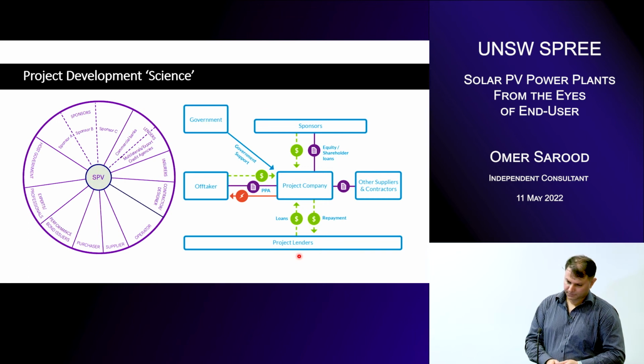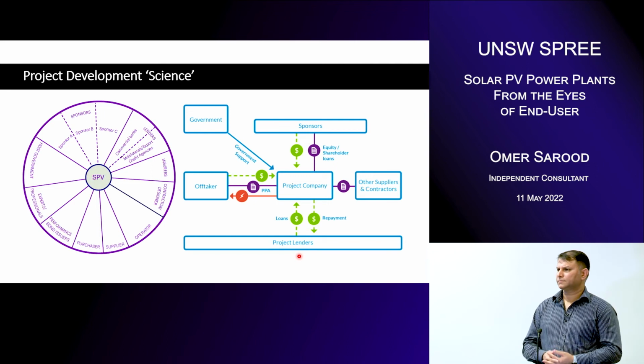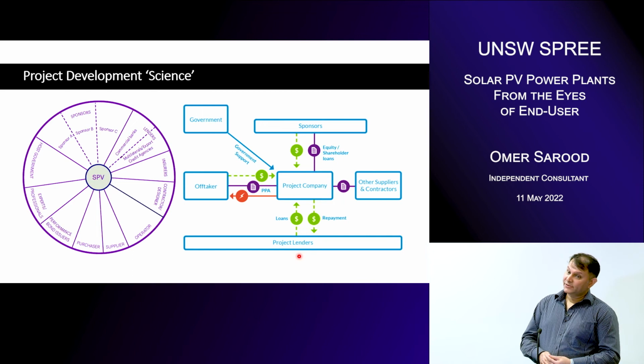When bifacial modules are used in utility scale plants, do the developers worry about uneven shading on the rear from the structure, the supporting structure? Do they try to design the supporting structure to avoid that?